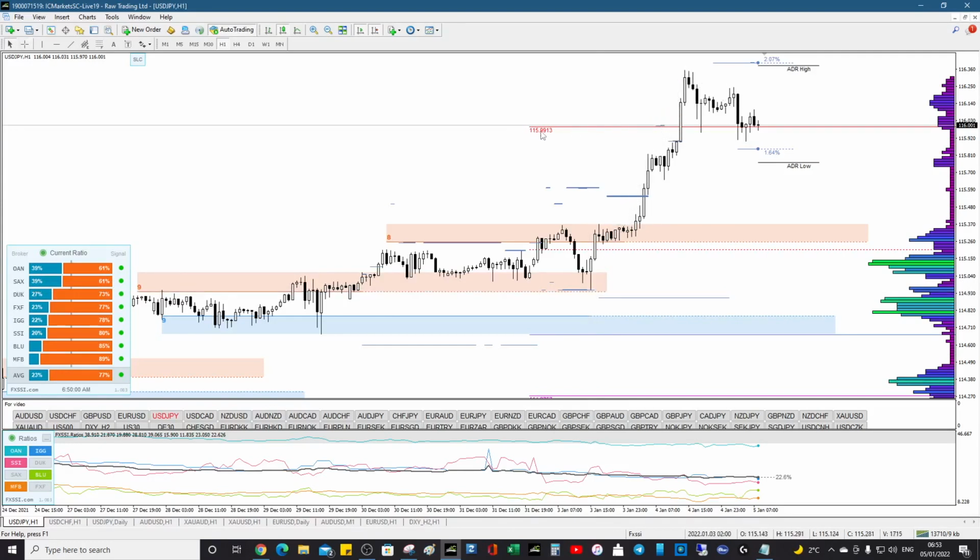So keep an eye on MR1, SOC above 116.40 and 115.84. You see the volumes are a lot lower compared to the Euro USD. And they're saying there's some activity around about here and then here, so just look left basically.